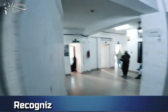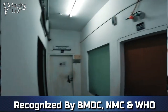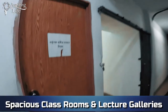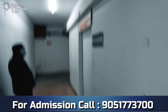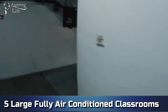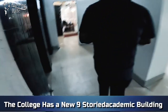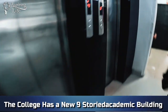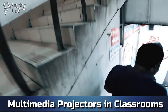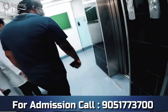From here we move to the hospital. The different departments and the sections of the hospital. This is the blood transfusion department. Likewise, we have different departments in the hospital. You can just see the dental unit on our left side.